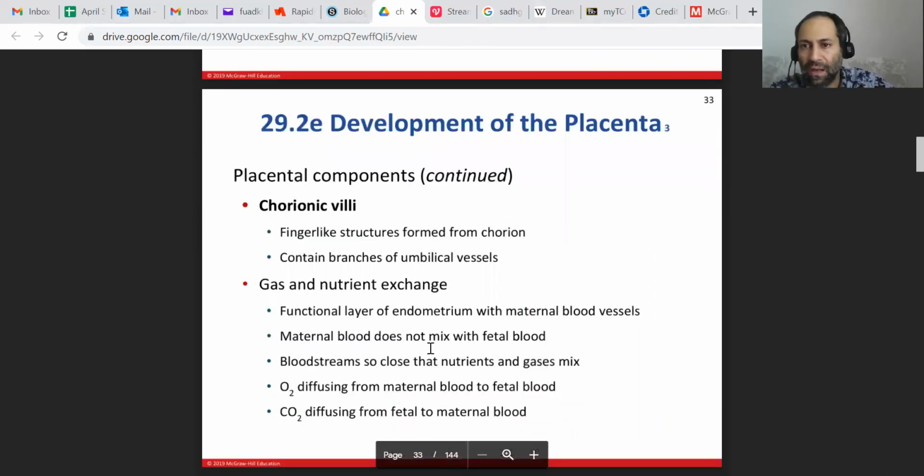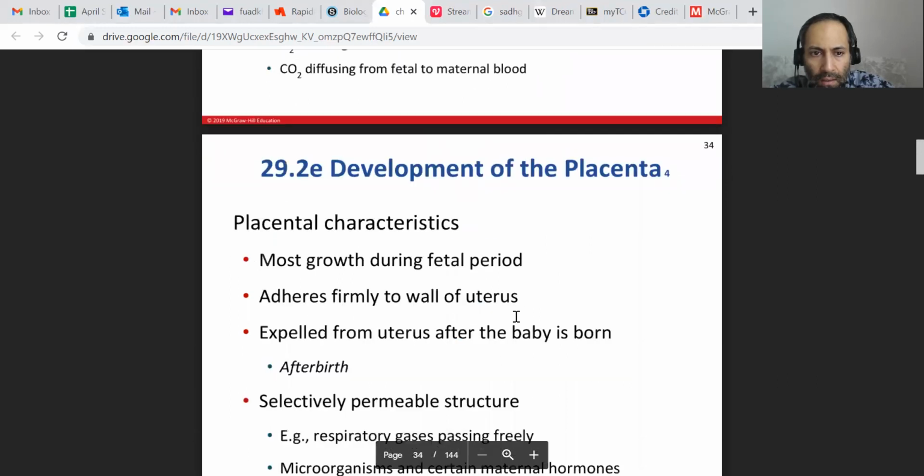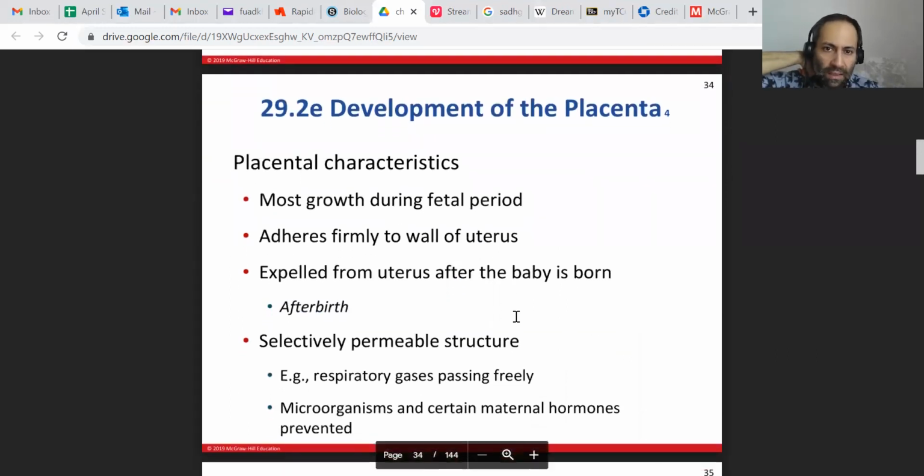So then we talked about chorionic villi, those finger-like projections that the embryo projects into the mother's tissue for gas and nutrient exchange, right? So what happens to the placenta is, after birth, it is expelled from the body in the form of something called the afterbirth, okay? Because at that point, the baby has to feed on its own and is breathing on its own as well, right? Also, the placenta is a selectively permeable structure, which means it allows certain things to pass across, like respiratory gases. Some microorganisms and hormones can pass across the placenta, others can't.